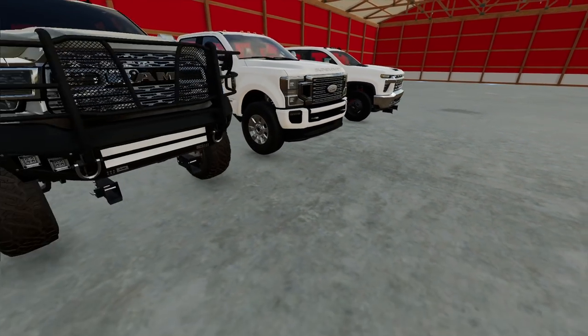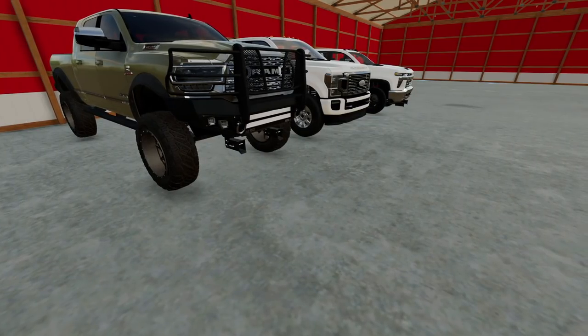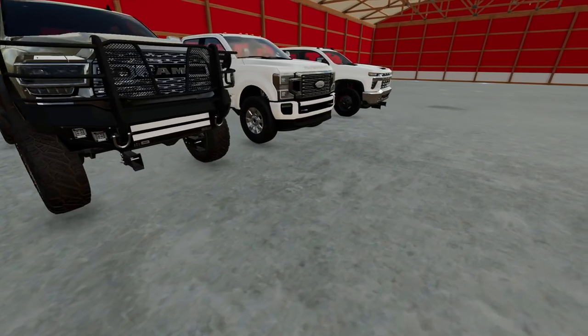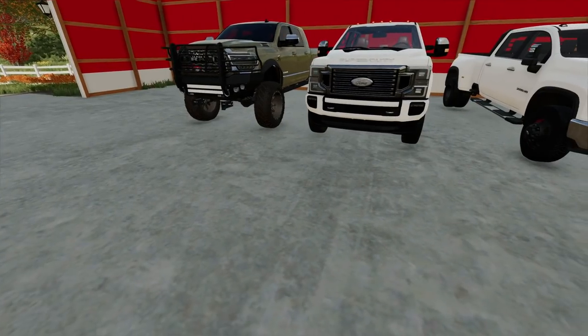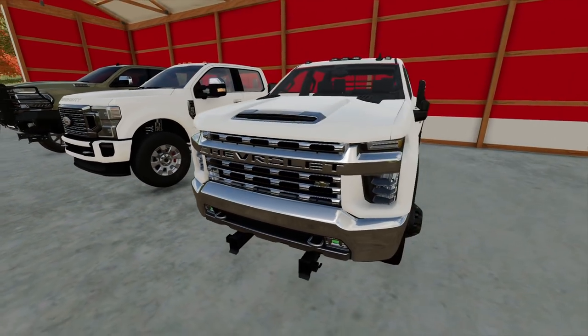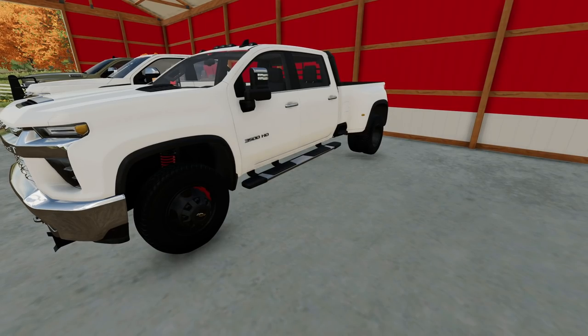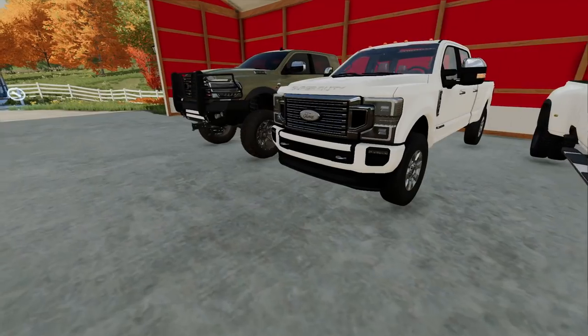You have to let me know which one I should keep down in the comments, because this is going to be hard. I'm kind of siding towards one of them, but we kind of have a lot of Fords on the farm. But man, that's a good-looking Ford. F-250. That's a good-looking Chevy. This is the only dually we have here. And then we got the big Cummins, the Ram, right there.